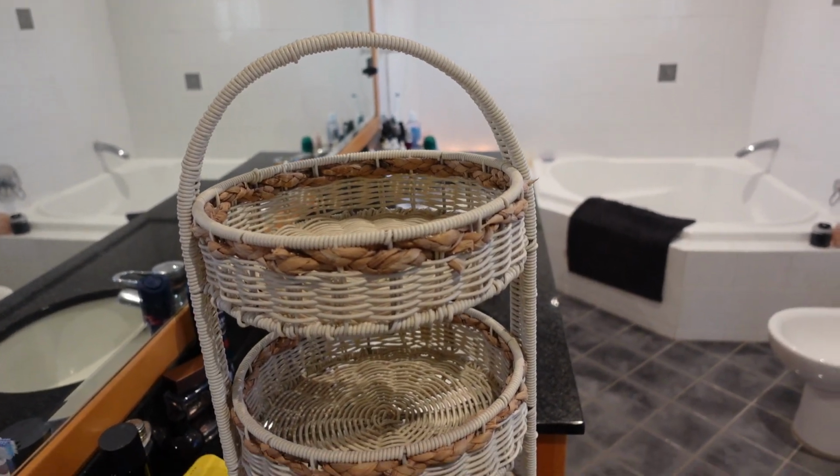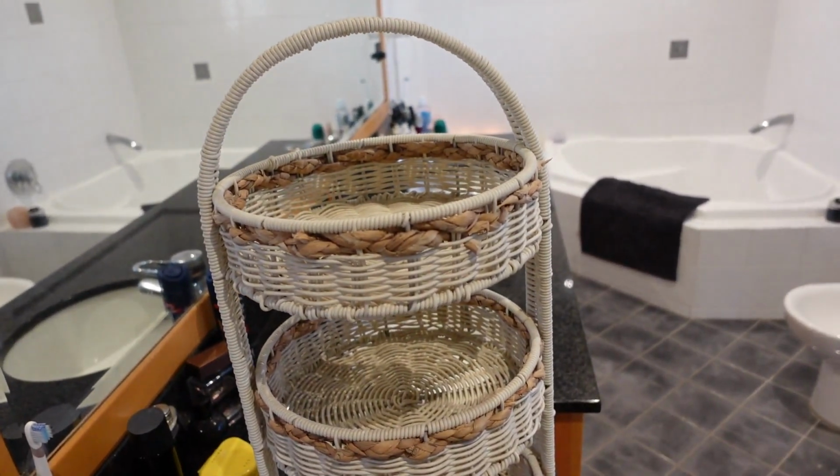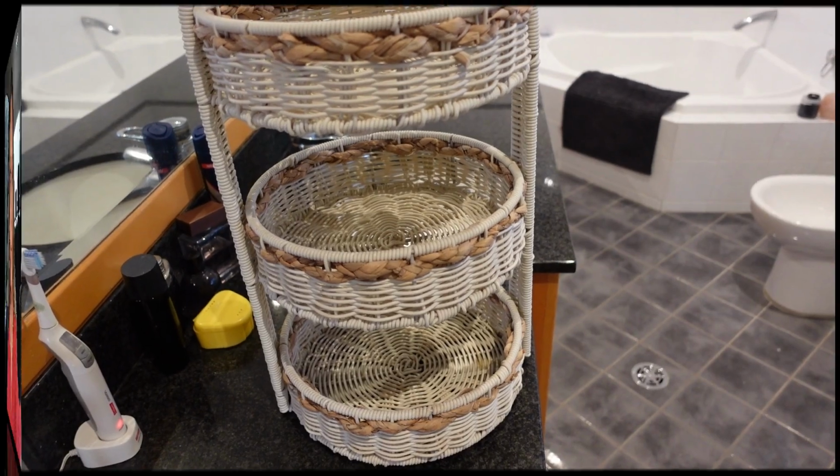My question for you is, what could I use this for? Could I use this for anything? Can you think of what I could use this for? Or should I just gift it or sell it on Marketplace?